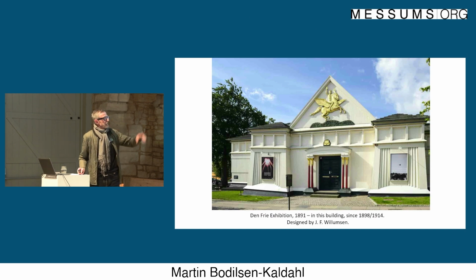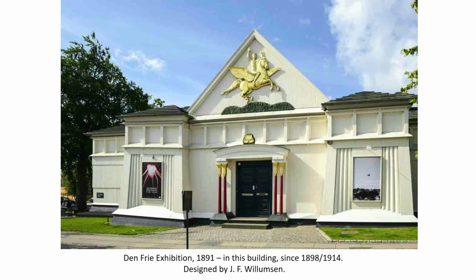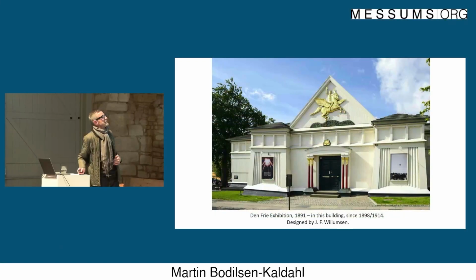So then J.F. Willumsen designed this building, another wooden pavilion. If you know the Viennese Secession building, you can tell there are some similarities in style and inspiration. The pavilion is based on Greek and not least Egyptian stylistic elements. And on the top it had this gilded wooden relief of the young artist riding on Pegasus as a symbol of it all.